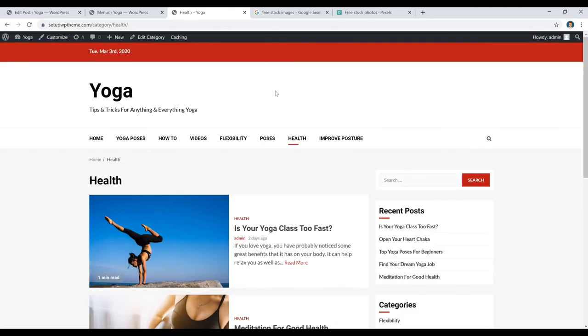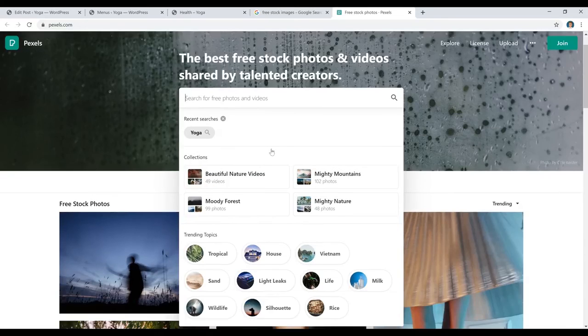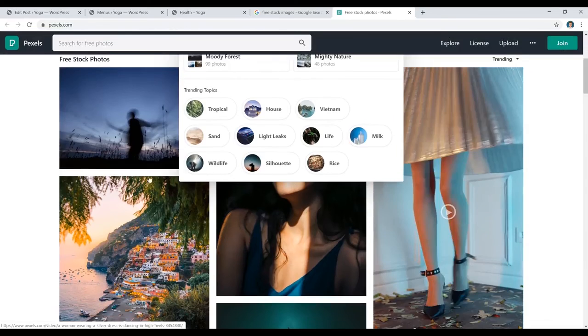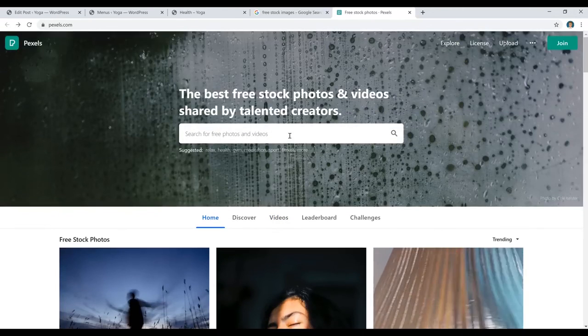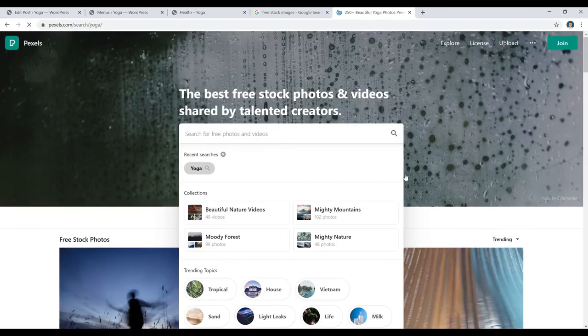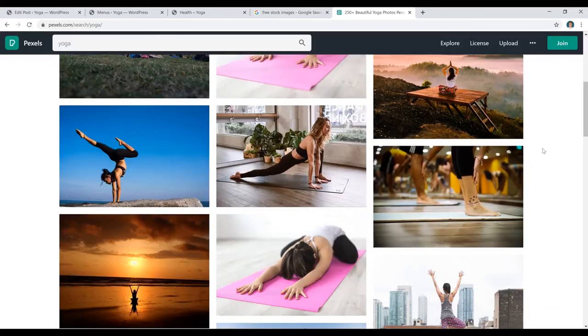Another thing I wanted to mention to you guys too real quick is that if you need free stock images to use, you can just go to this site called pexels.com and type in whatever you want, and they literally have thousands of free images that you can use. So if I just come up here to the search and search for yoga, you'll see that there's tons of free images here to use.